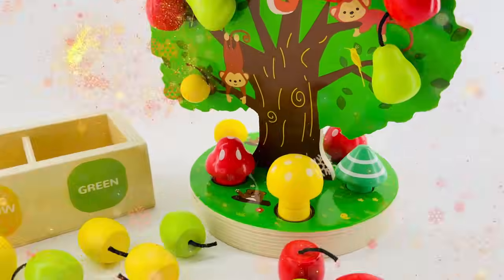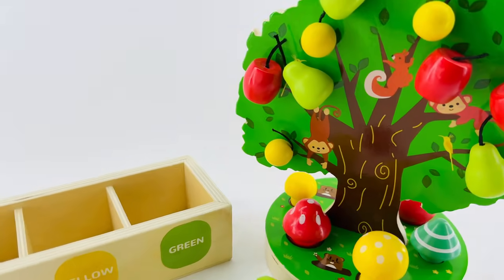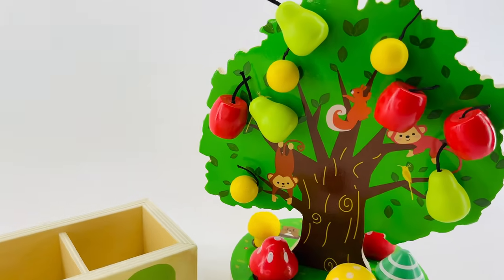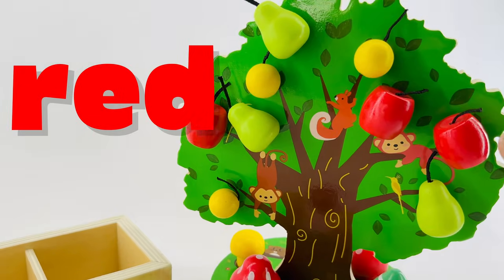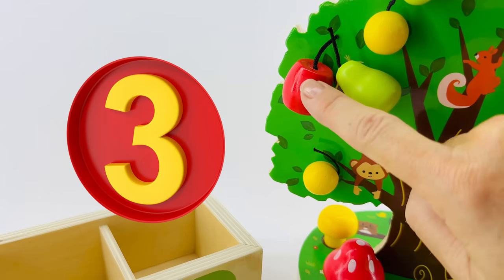Look at all of the colorful fruit on this tree. Will you help me pick them and then put them in the right color box? Thanks. Why don't we count them first and see how many we have? Let's start with the red fruit. 1, 2, 3 on the tree.